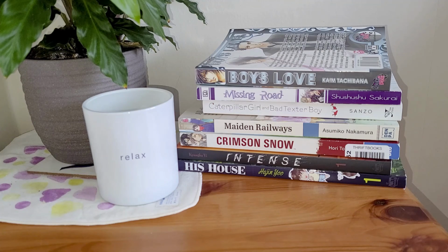So yeah, if you've read any of these, especially the ones that I haven't read, can you let me know what you think of them? Intense, His House, Missing Road, Boys Love and Crimson Snow. Those are all the BLs and I didn't read them. But the other ones, if you've read them and you have an opinion on them as well, I'd like to know, because do you like Maiden Railways as much as me? So good, so good. And also, Caterpillar Girl was an odd one.